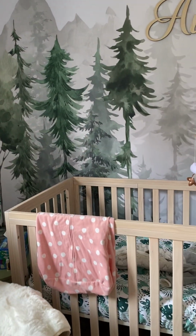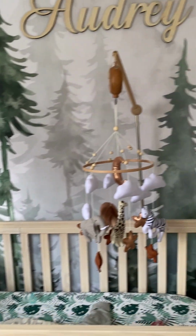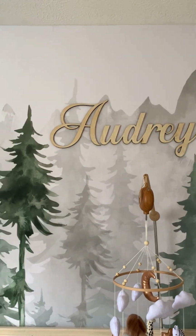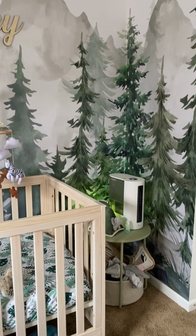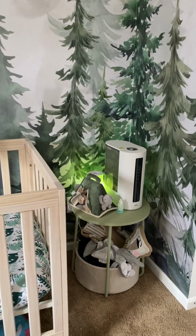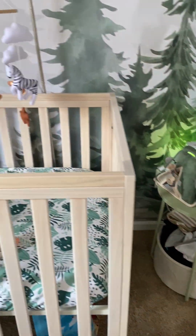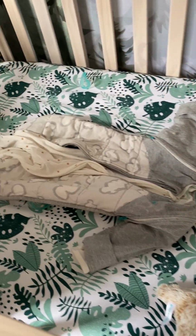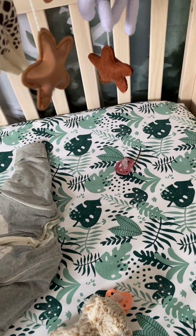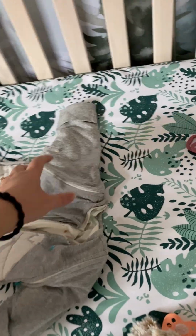And here's her crib. I just got her a new sleeping sack, and her name is up there. Beautiful wallpaper, humidifier, and the actual sleeping bag down below in the basket. And here we have some pacifiers sprinkled around, so if she wakes up she can grab one of those and fall back to sleep.